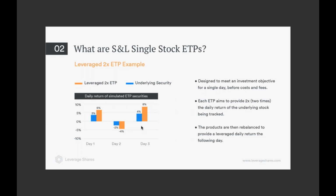Now let's take a look at an example of how a long leveraged ETP works. In this case, we're going to be looking at a 2x product. These are designed to mimic the daily returns of the underlying stock. So taking a look at the chart, we can see that as the underlying increases by 3% on day one, the ETP tracking it is going to rise by twice that amount, which is 6%. We then see the same scenario play out on days 2 and 3, where each day's return is multiplied by the leverage factor, which in this case is 2x. At the end of every single trading day, the ETP holdings are then rebalanced so that a constant leverage factor can be offered the next day.